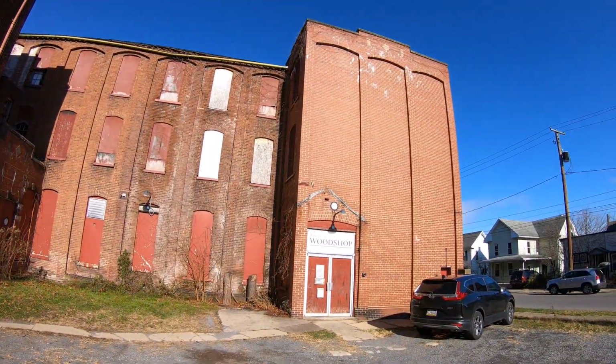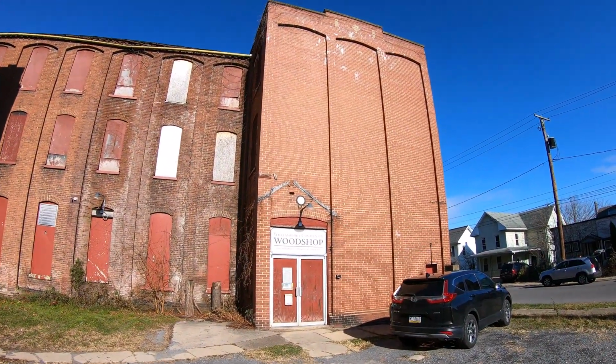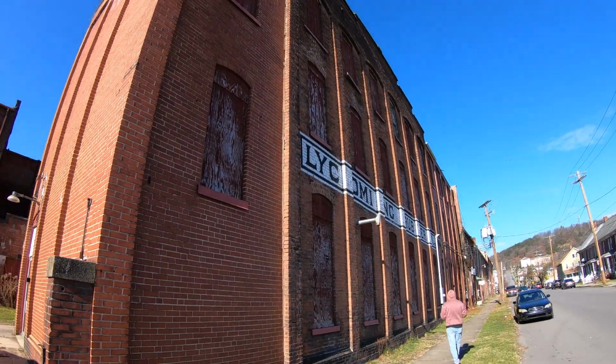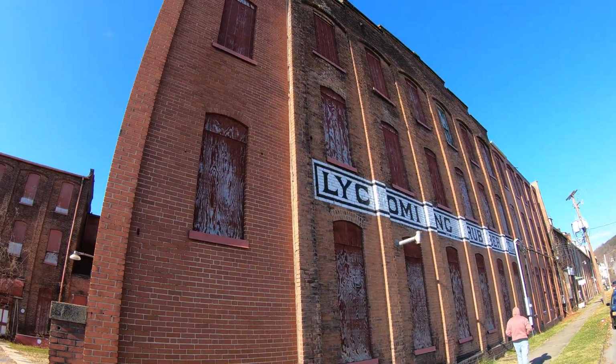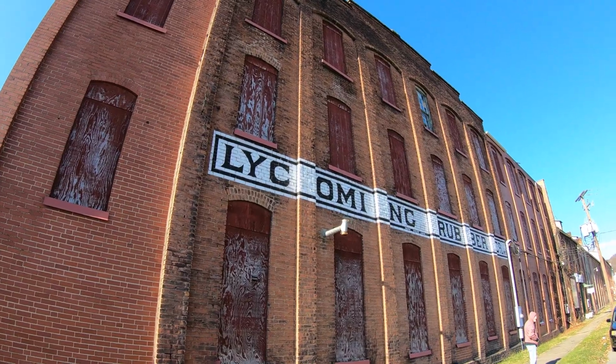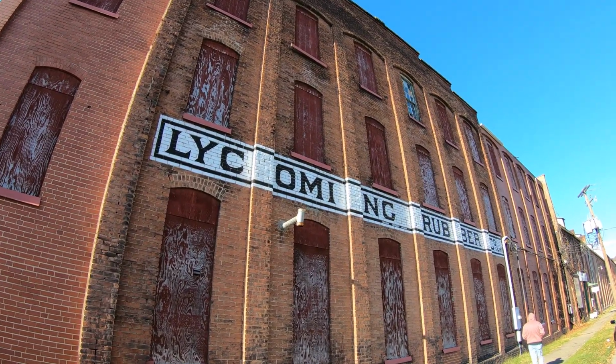So we're gonna go inside at some point as well, but I do want to take a walk around this. I definitely want to get inside. It's really cold. It's only like 28 degrees. The building is still being utilized, which is great, because had there not been some small shops in here, this most likely would have been torn down.